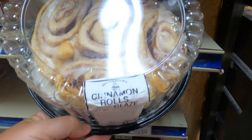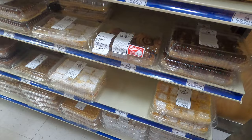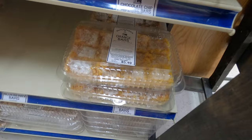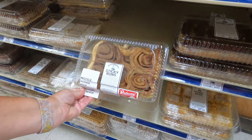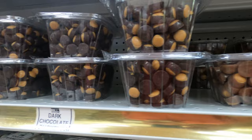Chocolate chess bars, strawberry chess bars, lemon bars, pecan pie bars. Nice. That might be an option if you don't want to buy a pecan pie, huh? Some more sticky buns that look so great. Oh my gosh. Peanut butter and milk chocolate buckeyes. Dark chocolate. Paper cups.